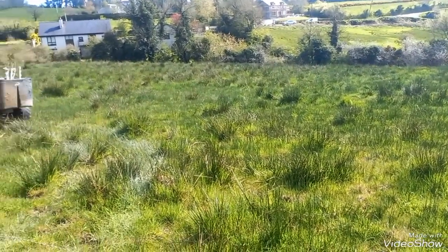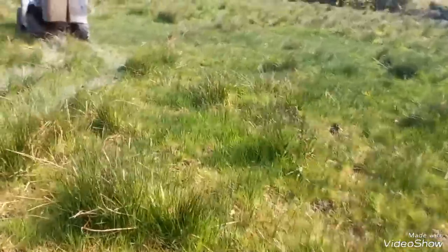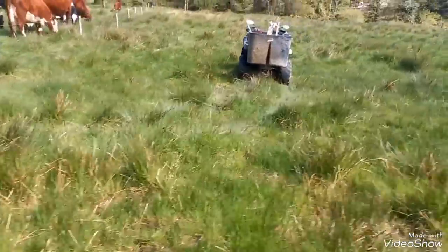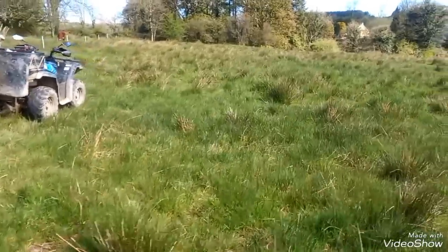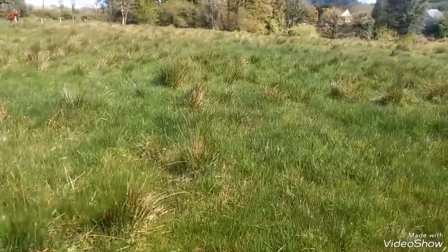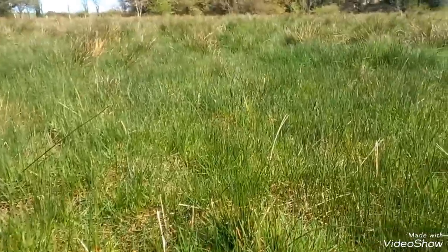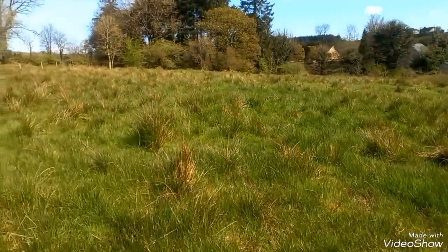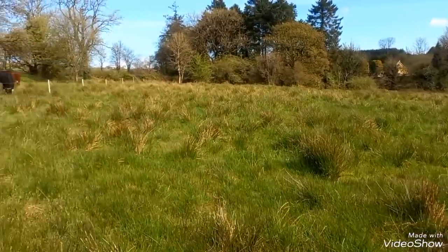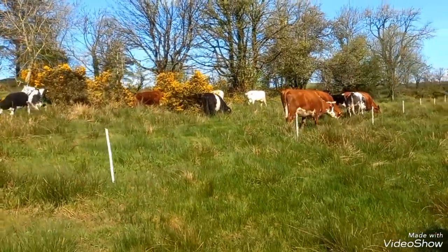So to be honest with you now, you might look at this field now and say it's rough and it's poorish. Yes, you'd be right. But it's actually, I would say, 50% better than it was last year. Definitely. Now there's young rushes coming back here again. Now if I was to leave it alone again, all them little shoots there now would all grow up into big strong rushes again. But there's a lot of sweet grass in between it. So I'm going to graze it off tight, top it, and keep her under pressure for this year.